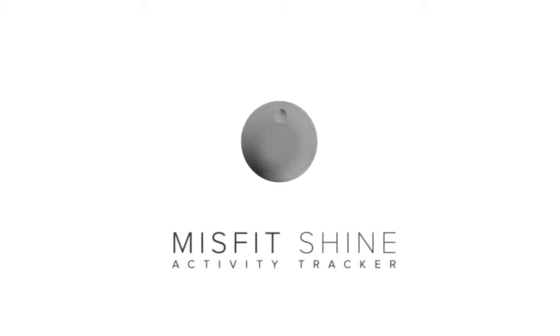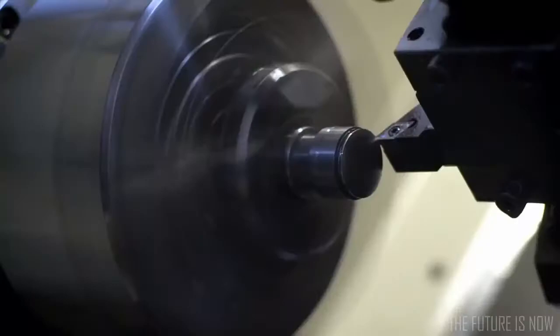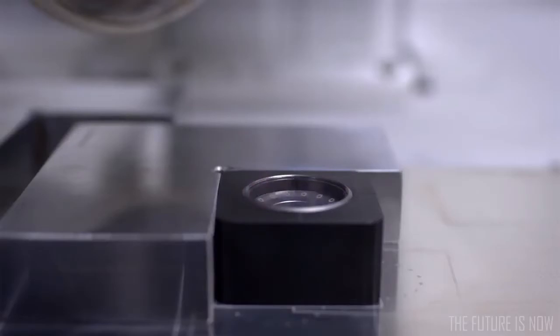The Shine is an activity tracker that's smart, elegant, and really strong. It's carved out of a block of solid metal. If you want to be technical about it, it's carved out of aircraft-grade aluminum by micro laser drills, so we've built it to last. Because it's made of solid metal, transmitting wirelessly is almost impossible.